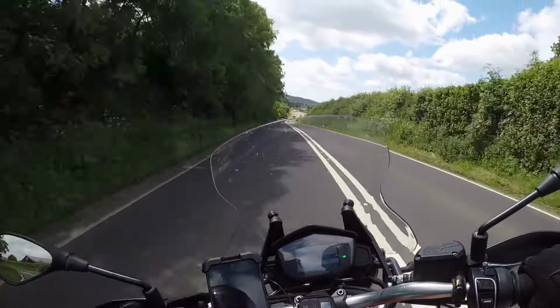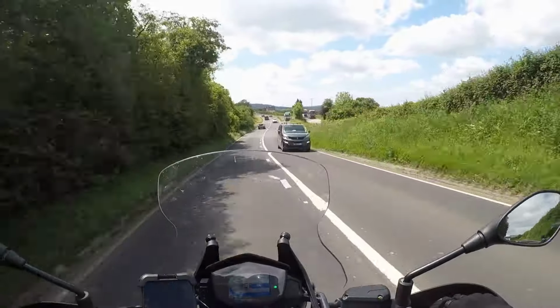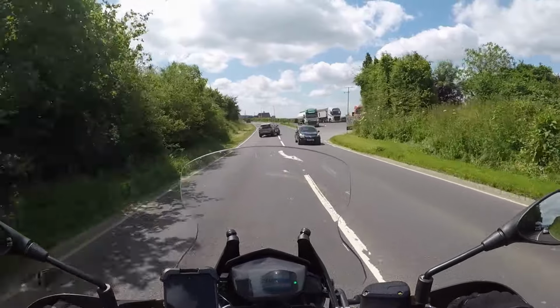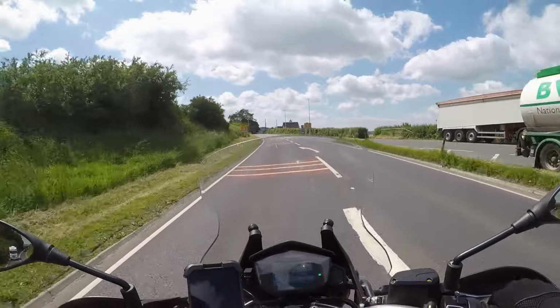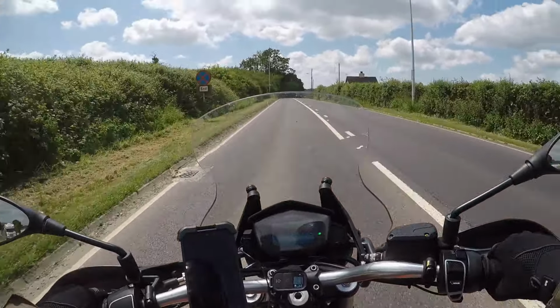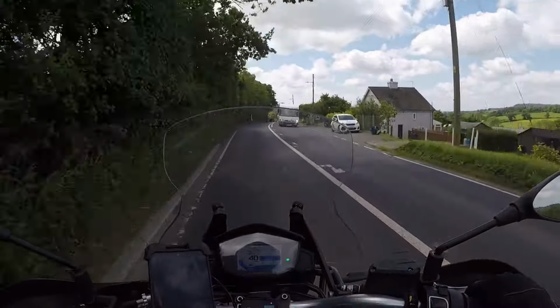Well, we're cracking on nicely. We've just come through the Blackdown Hills, and just watch this guy turning right. And we're coming up to the first coffee stop, which is just up here on the left hand side, somewhere not too far.